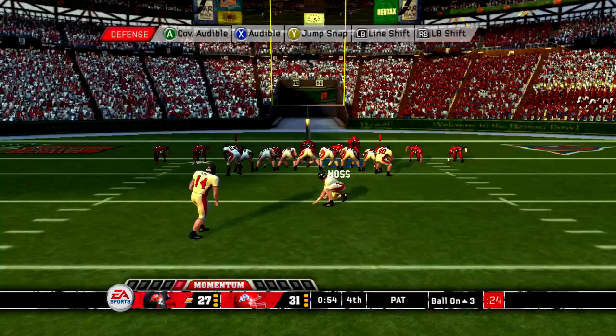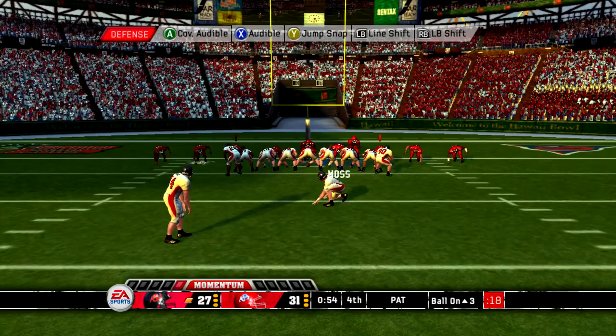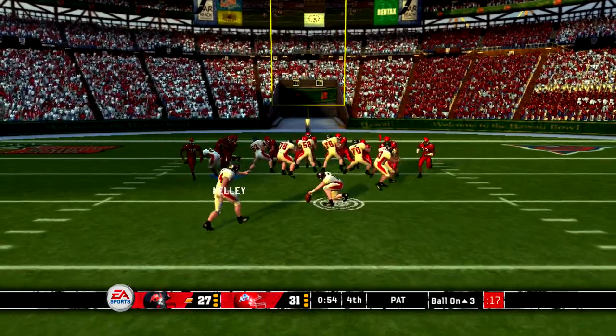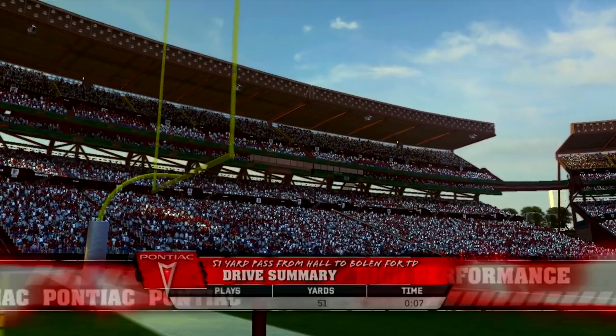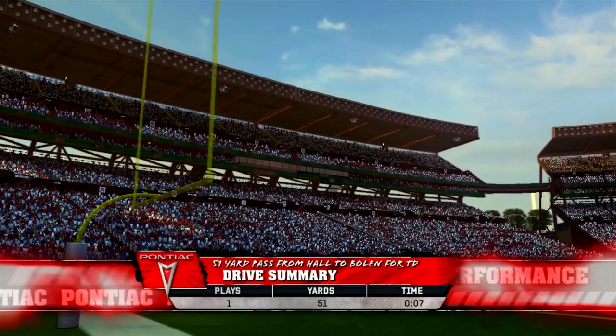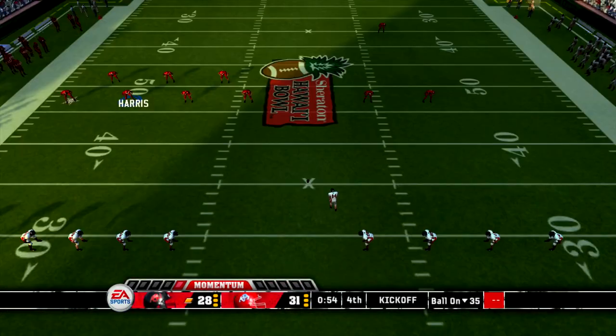Guys, this one isn't over yet. Not by a long shot, my friend. They just put the ball in the end zone there. If they could somehow get the ball back, they need to do it one more time. Well, there isn't a lot of time left here, Coach, but that touchdown definitely makes this a whole new ball game. So we take a moment to check out the Pontiac drive summary. It looks like they're going to go for the onside kick.